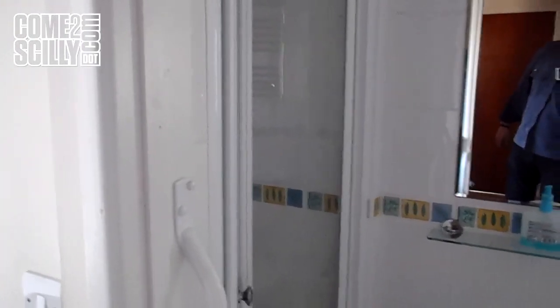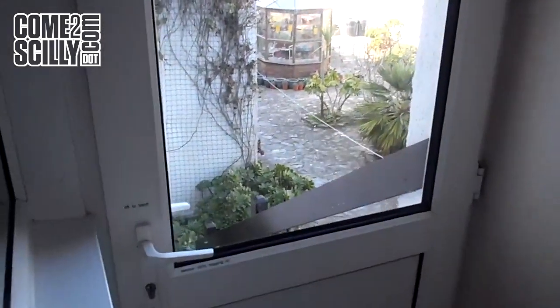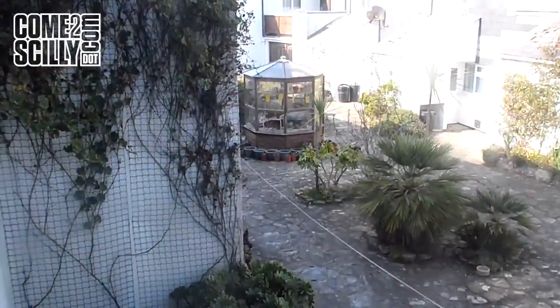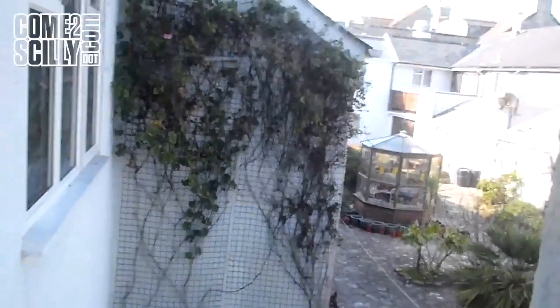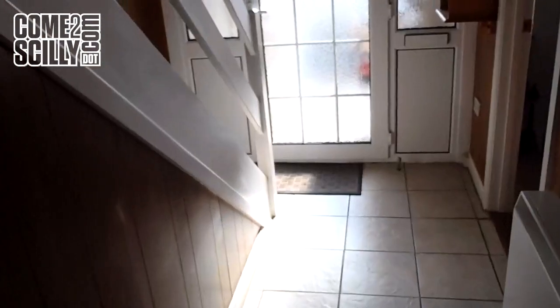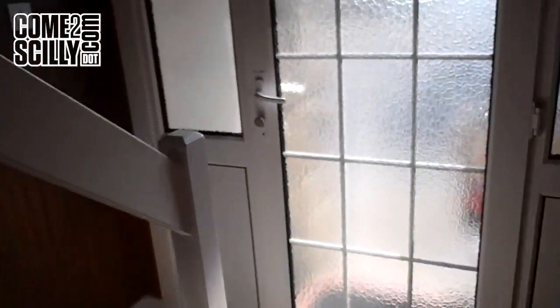Can't avoid the Alfred Hitchcock here, I'm afraid. Just inside the back door, which leads out to a communal yard, actually, which is just off Silver Street, which is quite pleasant. So there is a good rear entrance here for bringing kids in from the beach. We come out of the kitchen and back towards the front door again, and then we'll go upstairs.